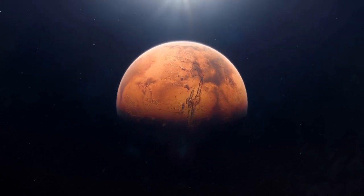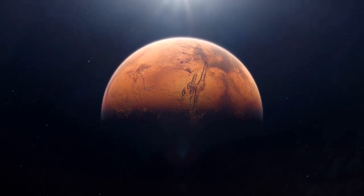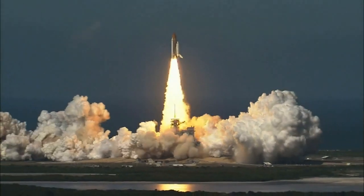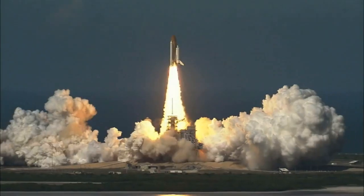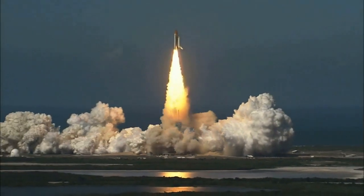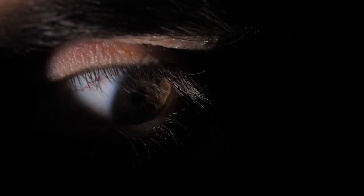Even though it's right under our feet, we know more about the surface of Mars than we do about our own planet's core. Why? Because getting to the Earth's core is like trying to land a spaceship on the sun. It's just too hot and high pressure for any tech we've got right now. But don't worry, we're not totally in the dark.